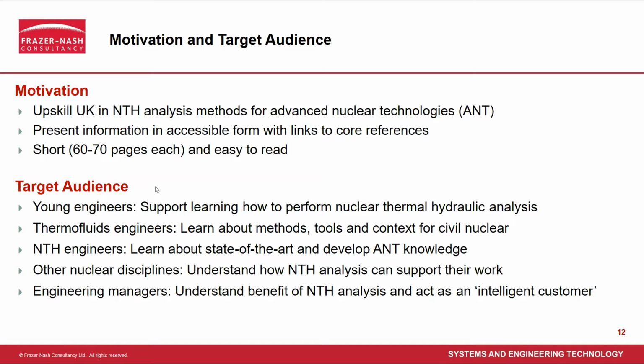We're hoping that these will be a benefit to a range of different engineers looking at different levels. So right from the start, the young engineers, when you've just graduated, helping support learning how to perform nuclear thermohydraulic analysis. Looking at thermofluids engineers, so non-nuclear engineers, helping them understand some of the methods and tools and context for undertaking analysis for the civil nuclear industry.